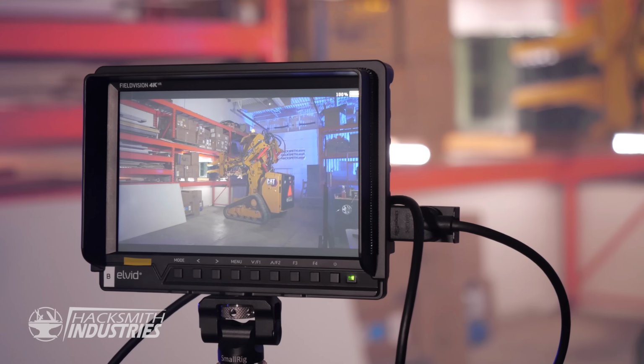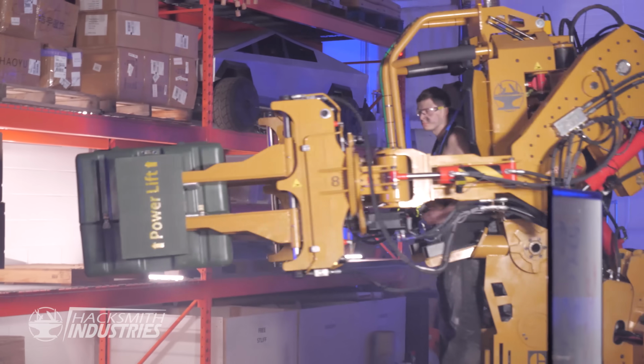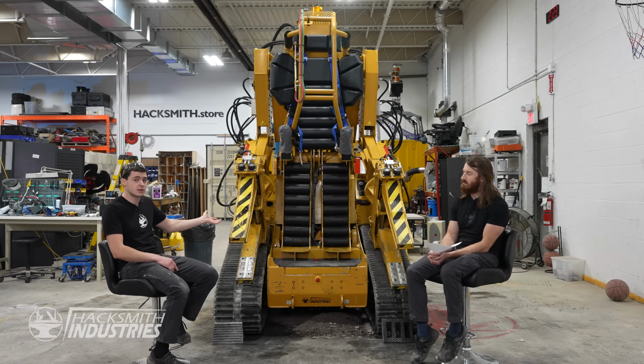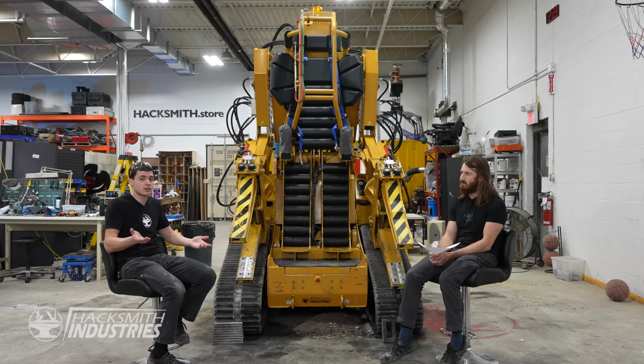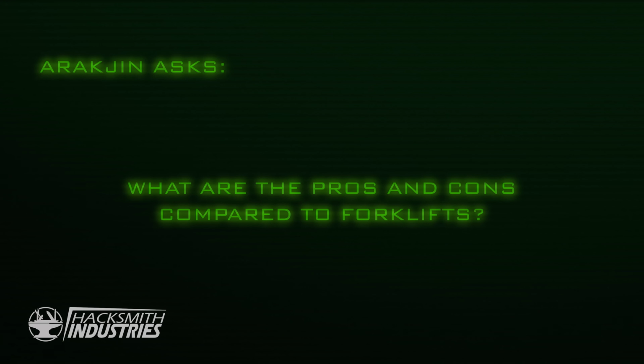Yeah, realistically, it is just a big forklift, and we can use it for lifting stuff, but these grippers are not super practical for typical pallets or boxes. So we're going to be making some attachments in the future, and one of those is just going to be a regular set of pallet forks, and then you can use it as a forklift. So speaking of that, what are the pros and cons compared to forklifts?